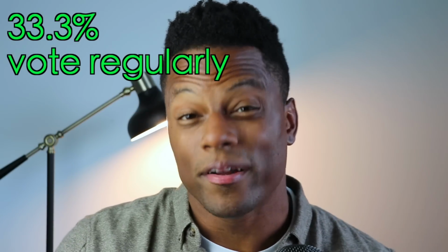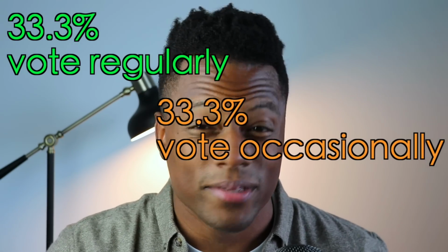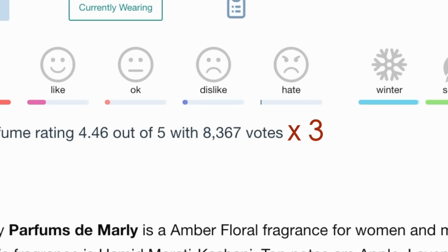As with many things like this, you're going to have things split up into thirds. That's just how people work. For some reason, a third of people vote regularly on many fragrances across the site. Another third of people vote every now and then, and the final third of people will never vote. So what that means is that a fragrance that has thousands of votes is one that has a ton of traffic, because most of that traffic is not actually being reflected in those votes. We just talked about it. Approximately, you could imagine that the number of votes you see represents about only a third of the people who have visited or engaged with that page.